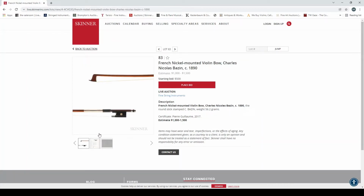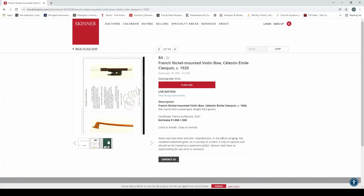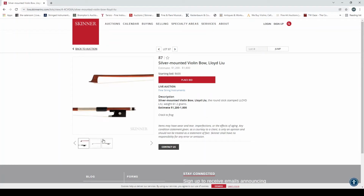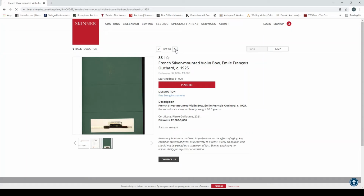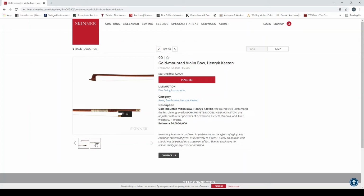French nickel-mounted violin bow, Charles Nicolas Bazin, 1890. French nickel-mounted violin bow, Célestin Émile Clasquin. French silver-mounted violin bow. Silver-mounted violin bow. Silver-mounted violin bow by Lloyd Liu. French silver-mounted violin bow, Emile François Houchard. Guillaume certificate there again. French nickel-mounted violin bow, Charles Louis Bazin, 1930. Gold-mounted violin bow by Henrik Caston.